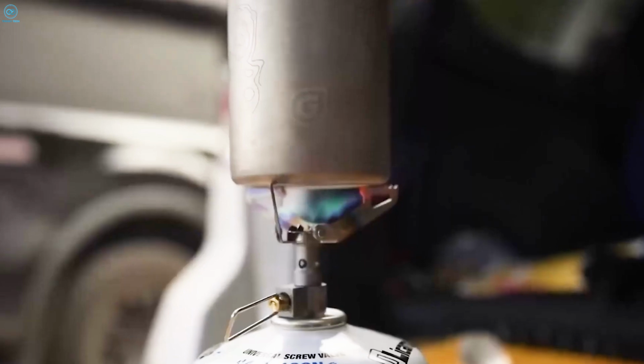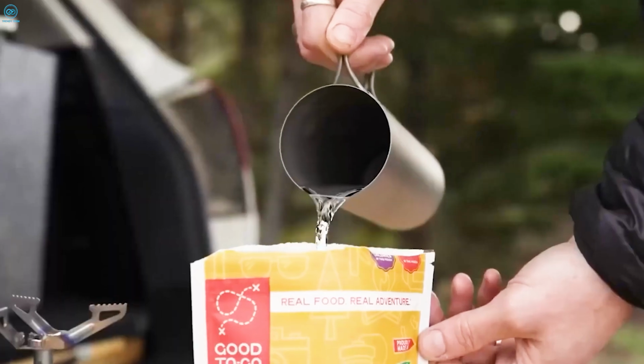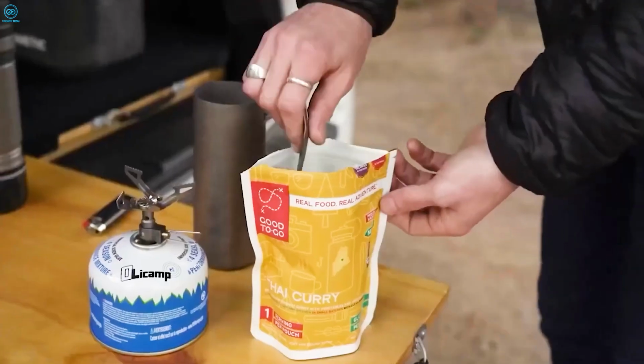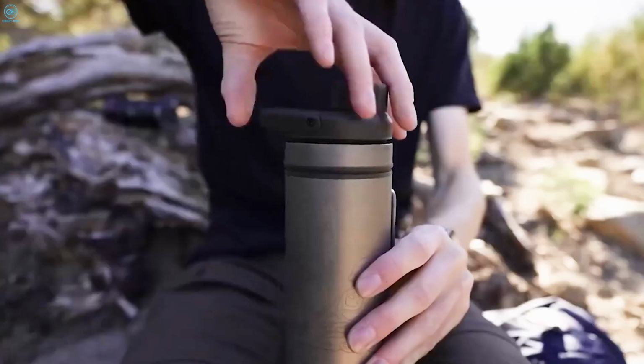You can also use it to heat food and water, perfect for those cold nights. And with ultra-powdered activated carbon, it even handles heavy metals and chemicals. It's also drink mix ready, so you can add electrolytes or flavor without clogging the filter.